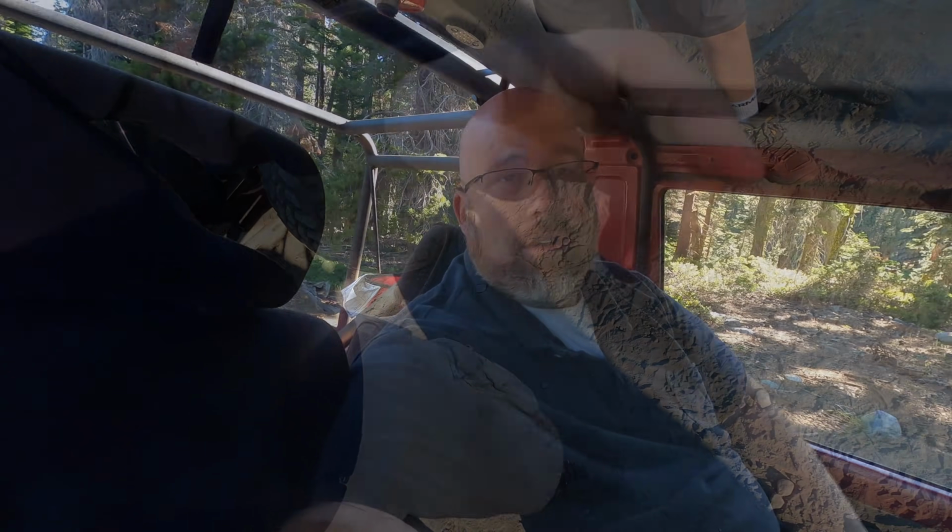Well, we're through the hardest part of the trail now, so now it's just the bumpy part of the trail where my neck starts to hurt. But no big deal. I actually almost lost this GoPro, and it got run over by a Jeep. But I was able to recover it, so that's a really good thing.